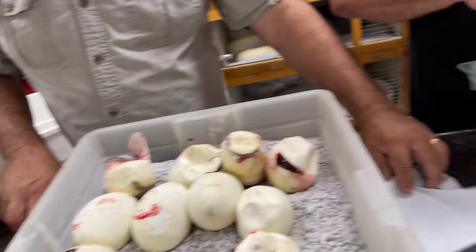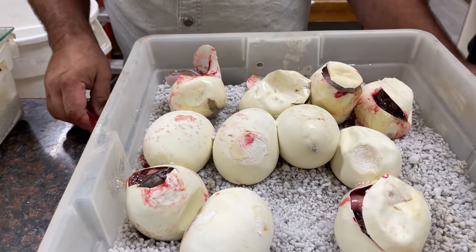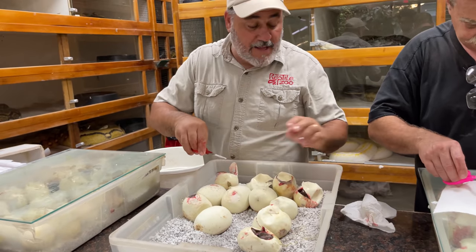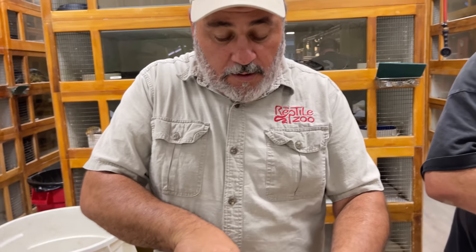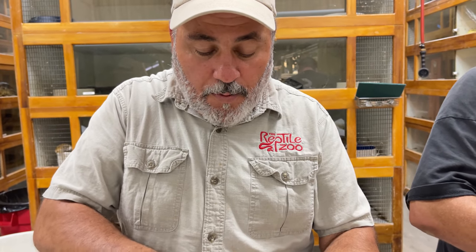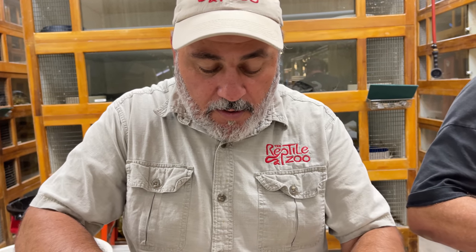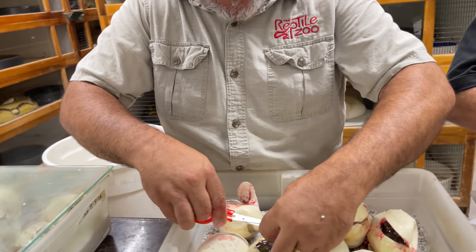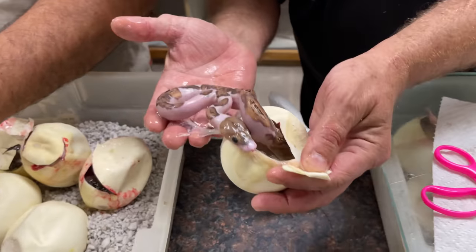What do you got, Tim? I don't know yet. Okay, here we go. So that's two snakes that we really helped out today. Sometimes you cut a whole clutch and there's no problems and everything's perfect. Sometimes you let them cut away and you can tell they're just all gonna do great. But this one had a couple that I was really concerned about, and ended up with another one I was concerned about.